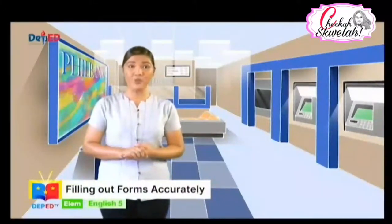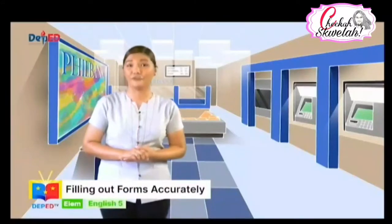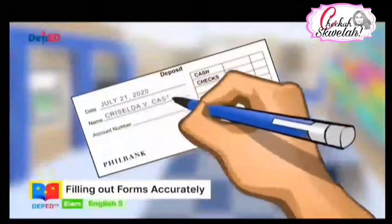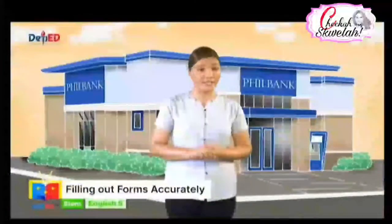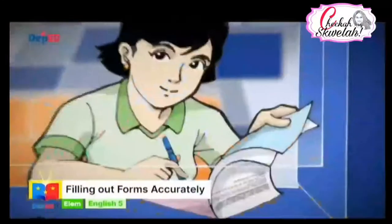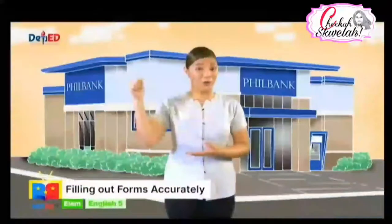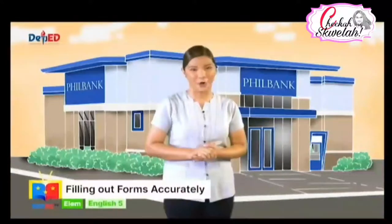Whenever you go here, whether to deposit or withdraw money, you must fill out a form. This is an essential activity when we transact in a bank. For these reasons, we need to master how to fill out these forms. Can you do the job? Okay, let's go inside and I will show you how to fill out these forms.